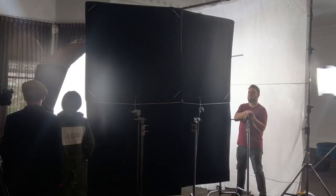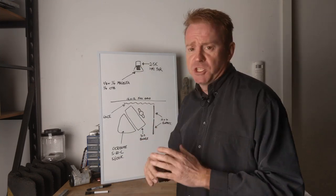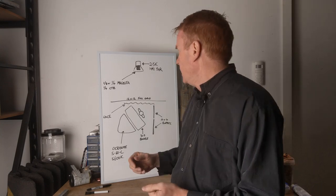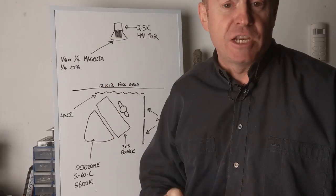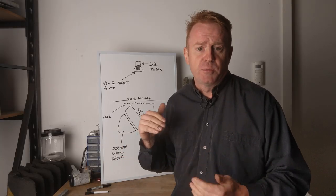Now, lastly was the background. The color wasn't quite right. Initially, we had everything color matching, so it was white on white. So I took a meter reading off the HMI and basically set the octadome to that, the sky panel to that, and got a perfect match.